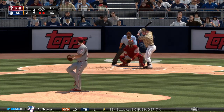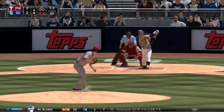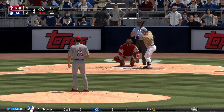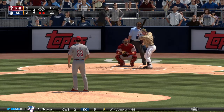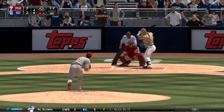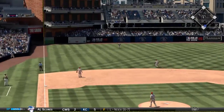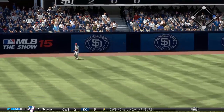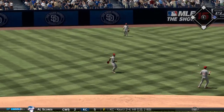Now another 1-2. And a swing and a ball hit foul heading for the seats. So another foul ball here, and it remains 1-2. Again, a 1-2. Here's Jerko now with a high fly ball out to deep left field. But that'll stay in the park as it's off the left field wall.